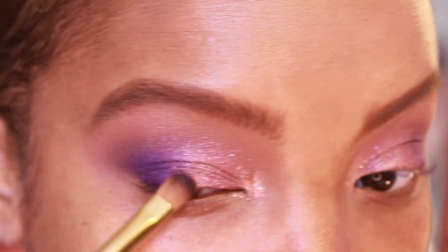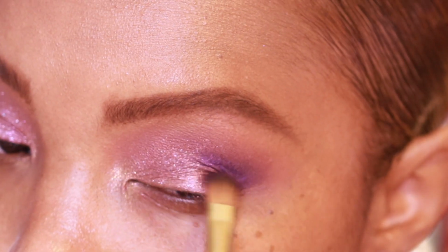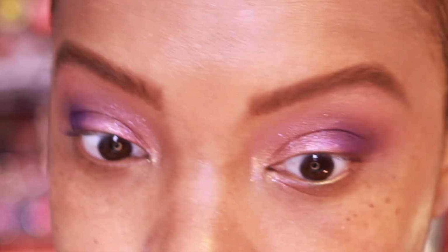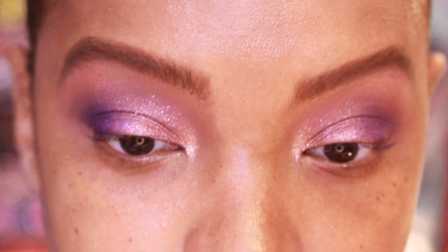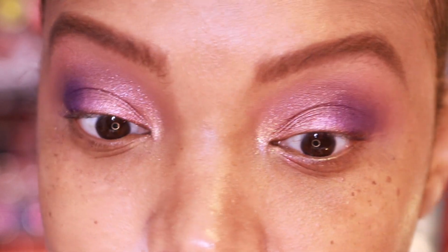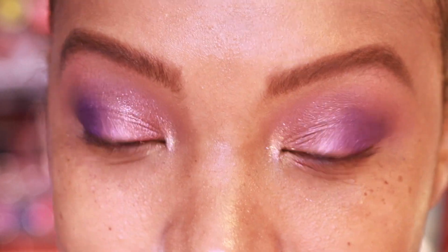So it's looking just a tiny bit blocky to me, so just to buff it out. Woo! And this look is gorgeous. I am digging it. So I'm going to go ahead and apply some lashes to my face makeup, and we'll go ahead and do the lips when I come right back.